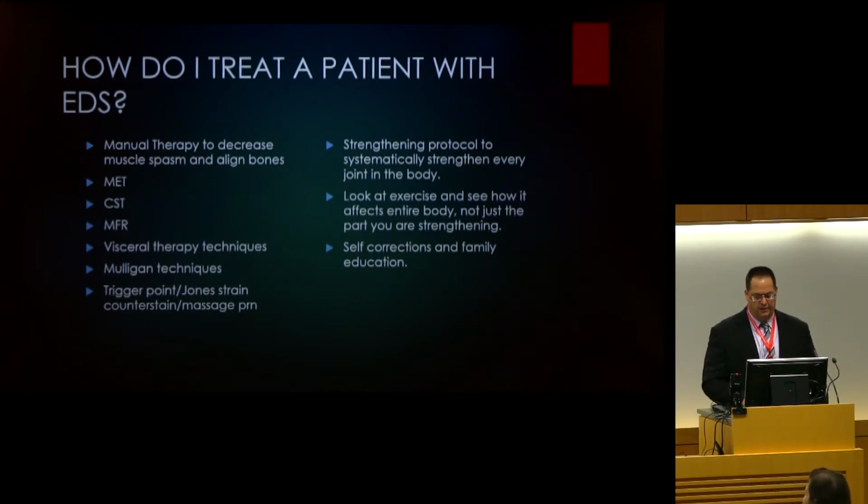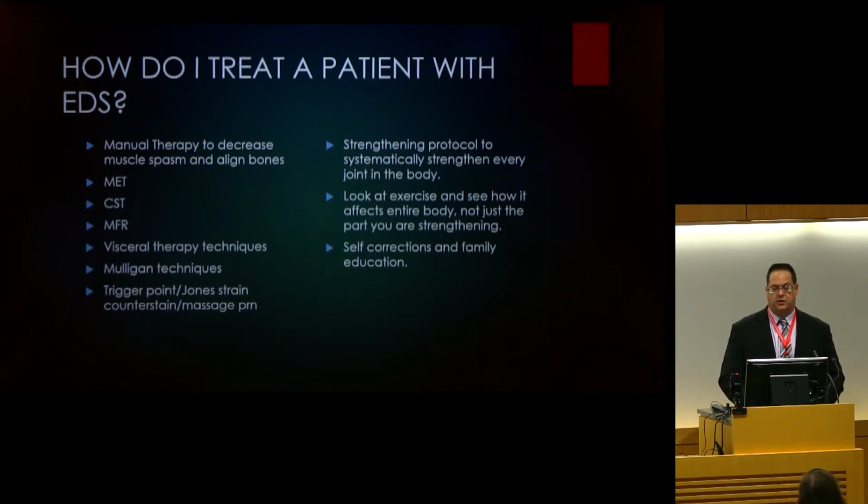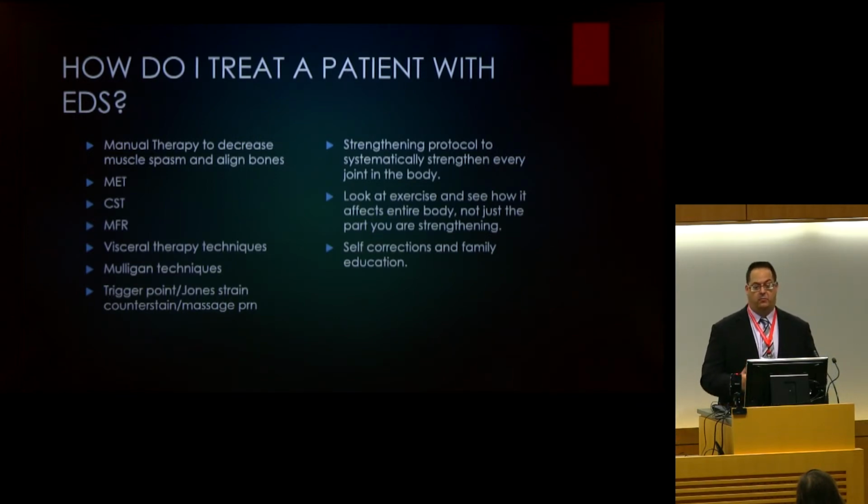And again, my clinic is big on things like self-corrections and family education. If they can fix the thing, we teach them how to fix it. So when a patient comes to me and they have an SI joint dysfunction, like Trish was talking about before, we fix it the first couple of times, but then we actually videotape how to fix the SI joint and have a family member do it at home. Because again, they're going to have a problem with this for their entire lives, so it's better to have someone at home fixing them than having to come to me all the time. So we really try to make them as independent as humanly possible. Some things they can fix, some things they can't, but whatever they can fix, we try to fix.